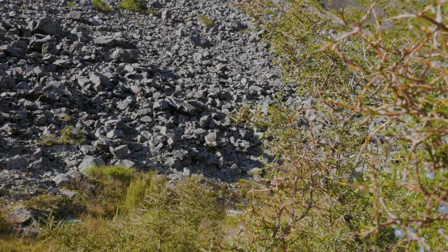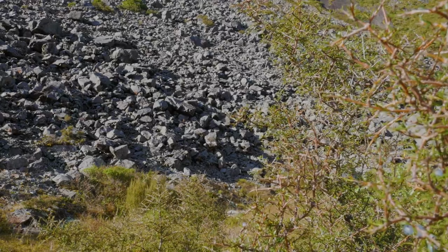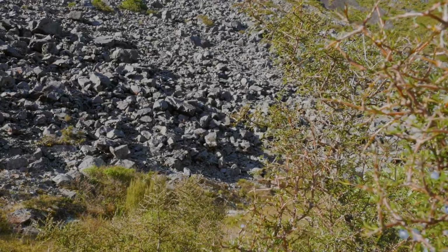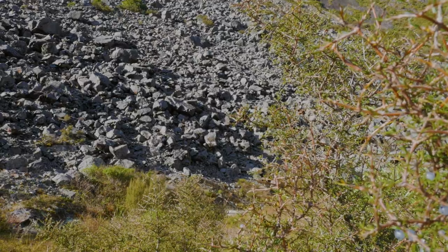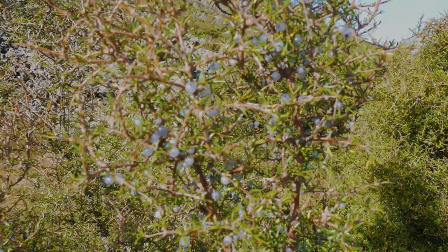Oh, juvenile kea. This is a bit of a hangout spot for kea birds sometimes, although they probably prefer other berries to these ones particularly. Here, kea off in the distance there.